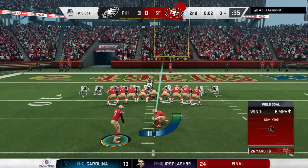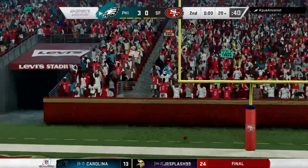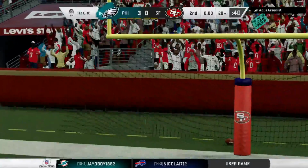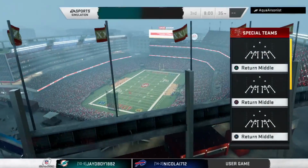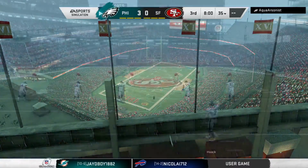From the left hash, should be a fairly easy one here. And this one is no good. He missed it. And this score will stay right where it is. So we've come upon halftime here in this NFC Divisional Round matchup. As we'll send you back over to Orlando with our EA Sports Halftime Report, here's Jonathan Coachman.